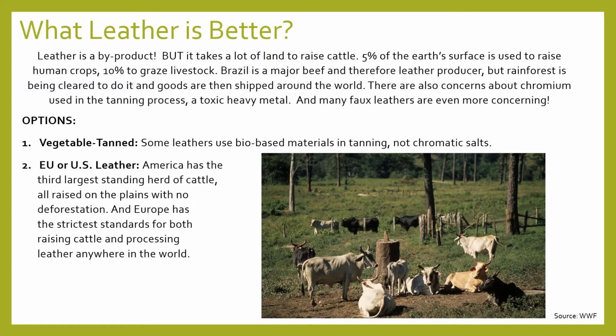As I said, the hides are exported in wet blue. What happens next? They are transported a large distance. They might be transported from Brazil or Bolivia to Italy, where the tanning process continues, and the factories are generally very responsible. But that's a long transportation footprint.